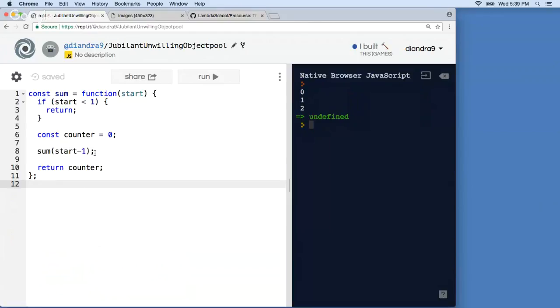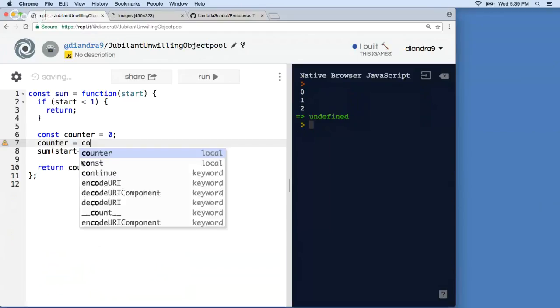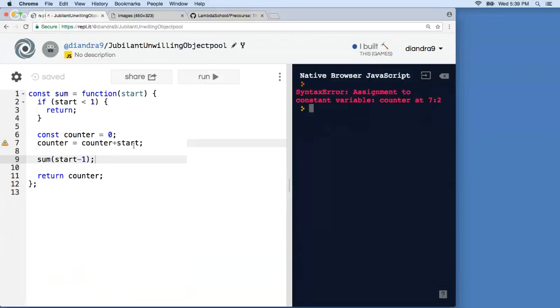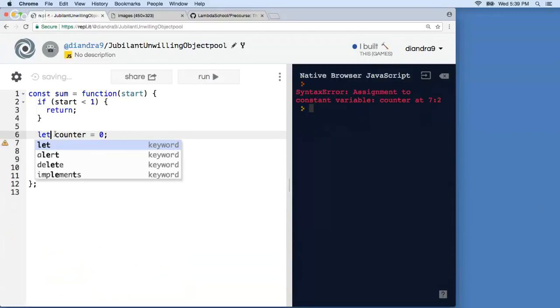So let's say start minus 1. But we have a problem here, right? We're not incrementing our counter. And even if we want to do something like, okay, counter equals counter plus start, that seems like another step in the right direction, but we're still having some problems. Oh, we want that to be let.